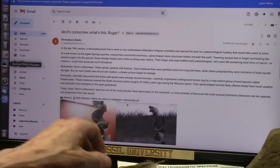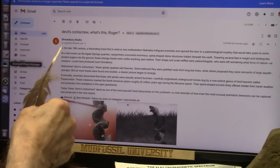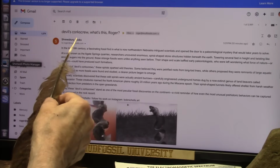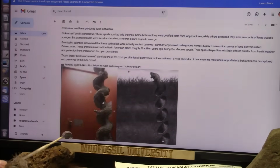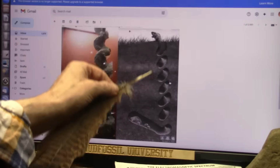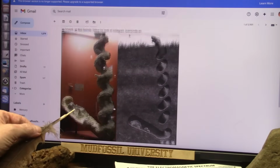Okay, my outstanding friends, another shocker du jour. I just got this in from a friend, Shrewsbury Books, asking, Roger, what is this? They call it the devil's corkscrew. Well, here's the picture. And they draw some kind of a snake or something living down in there, whatever.